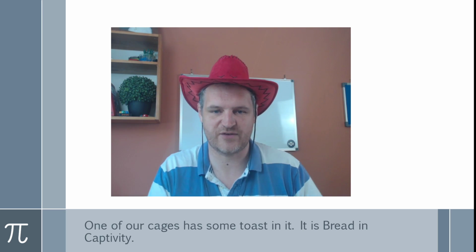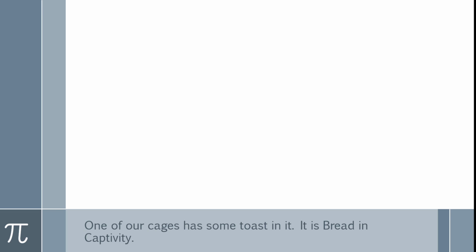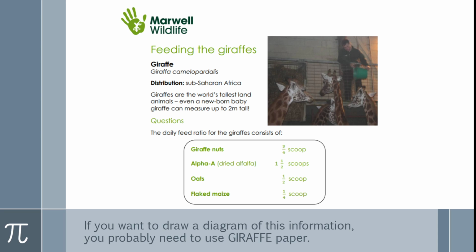Right. So our first activity. We're looking at feeding the giraffes. Giraffa camelopardalis. They come from sub-Saharan Africa, and their habitat is normally savanna. Now, this is useful for later things. The habitat of savanna is kind of grassland with a few trees. It's dry, not necessarily desert, but dry. And even a newborn baby can measure up to 2 meters tall. Now, that's taller than I am. I'm 1.9 meters. I know I'm pretty tall myself, but they can measure up to 2 meters tall.